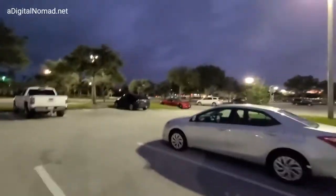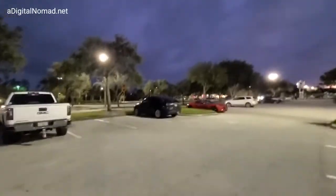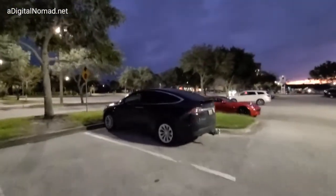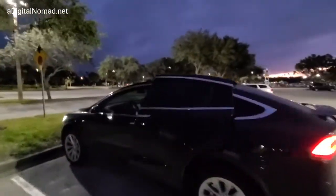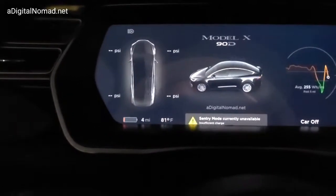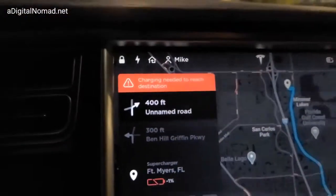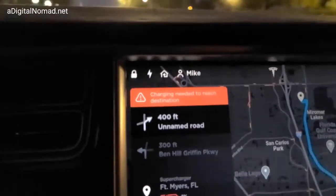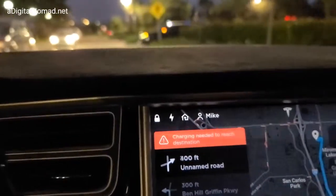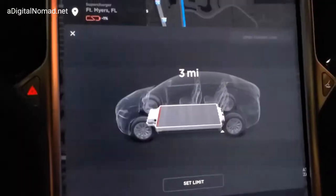Okay, I'm running because the car was at like 19 miles when we left it parking, and now it's dropped to 5 and then 4. I don't know if we're gonna be able to make it to the charger, but we're gonna try. Yeah, look at that, we're at 4 miles. It says charging needed to reach destination. I hope it's wrong. We're gonna find out.